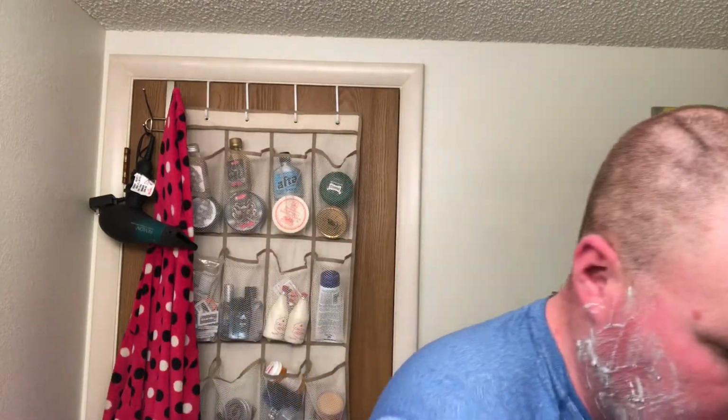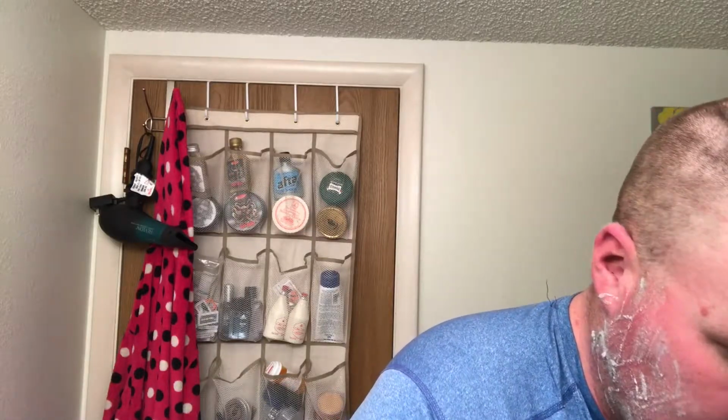I just put the PAA Cube on. Just getting a little bit of this Arko on here. My brush is soaking. I'm going to get a blade in here, load it into the Gillette Slim Adjustable, and work this Arko into a lather.